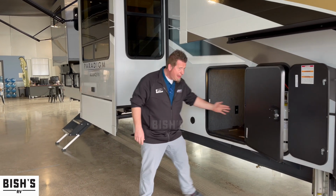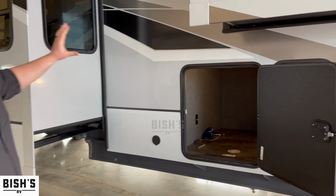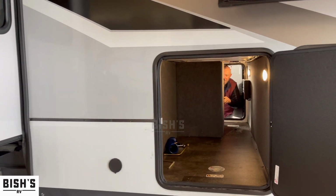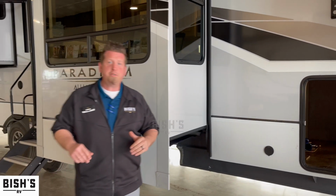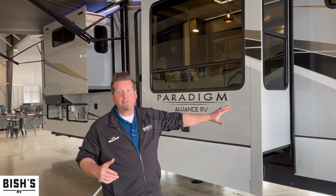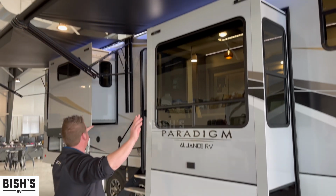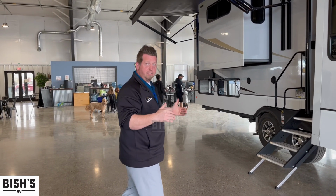You also have massive pass-through heated storage. So these Alliances also come equipped with 320 watts of solar standard. You can add up to 960 watts if you wanted to. The only thing, you got to upgrade your inverter, but this already has a 2,000 watt inverter. Gorgeous LED strips underneath your massive awnings to keep the rain off of you or to keep your feet dry.